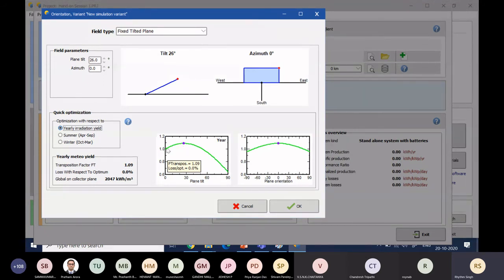Accordingly, the graphs here on the right hand side show that thing. So azimuth 0 degree, or south facing, you get the maximum output. But if you change the orientation, there will be a minor loss in the transposition factor. So you might decrease from 1.09 to some other value.